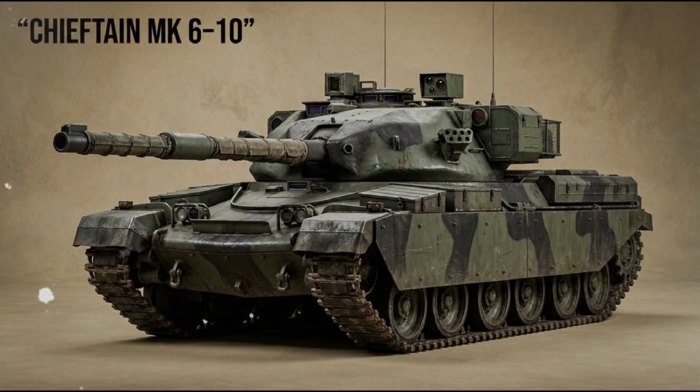Chieftain Mark 6 through Mark 10, improved variants. Later Chieftain production, Mark 6 through Mark 10, incorporated progressive improvements attempting to address engine problems and improve reliability. Modifications included improved engine components, better cooling systems, upgraded transmissions, and various mechanical improvements.